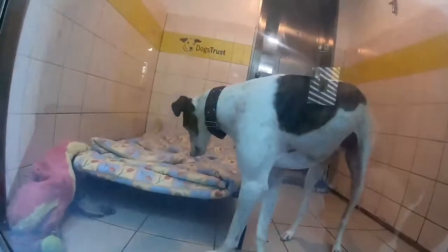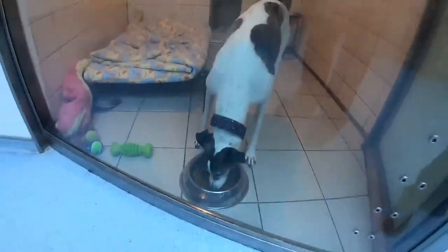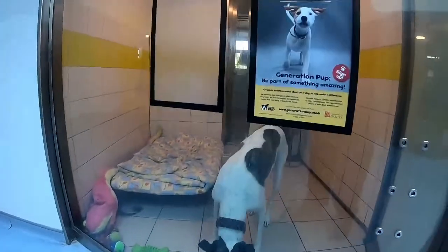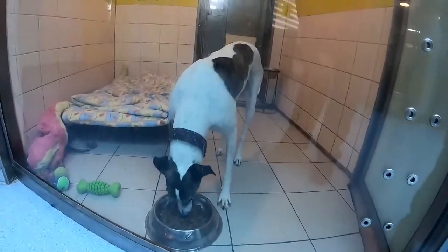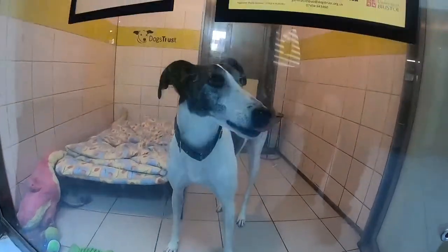There he is, just finishing off his breakfast. We're looking for a quiet home for Baxter where there won't be too much going on, because when he gets excited, he can get very giddy and he can mouth. So we're looking for an adult only home as well, because children will worry him a little bit.